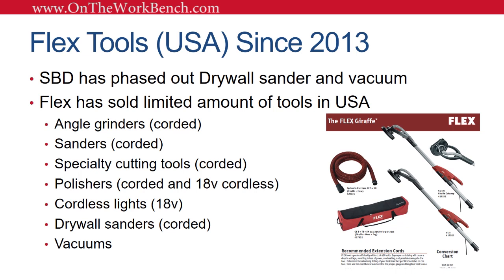So basically, it's a specialty products line where they've got their foot in the U.S., but as far as I can tell, there's not been any market segment really cornered by Flex. The most likely corner would be auto detailing, and that's about it.